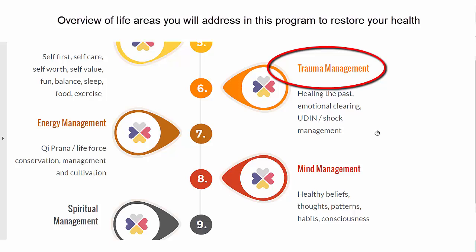But as far as doing deep trauma healing work, this is not what this program is about. That is not really possible to do in a group program like this. That is something that you need one-to-one help for.